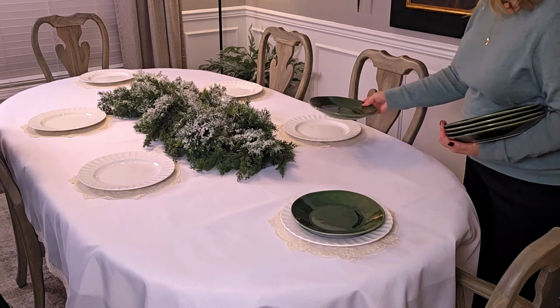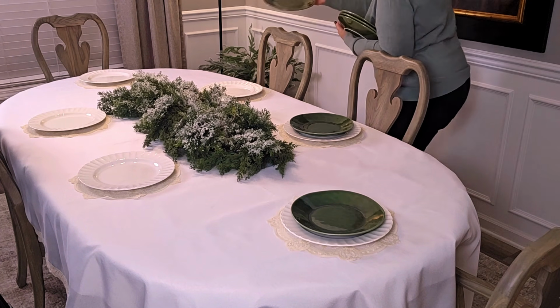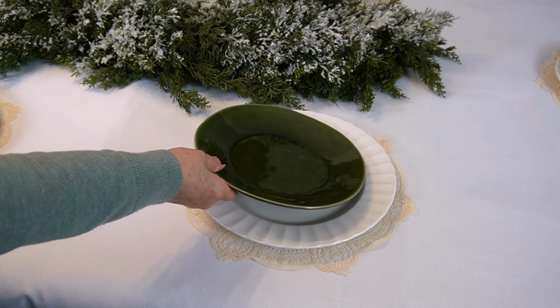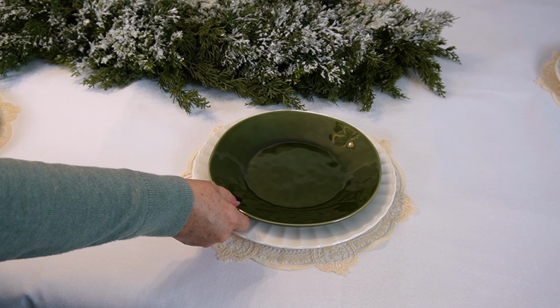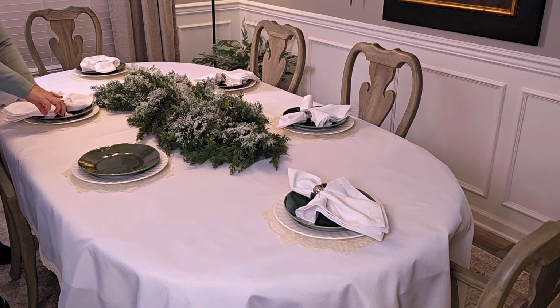I'm pairing my white plates with these green ones I found on Amazon. I love them. I usually only buy salad plates to change the look of my table, and I usually get them from thrift stores. But this year I wanted to invest in some pretty green plates, and these were a nice, inexpensive option.